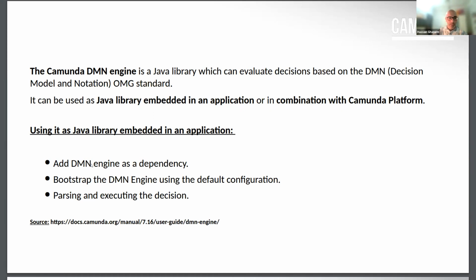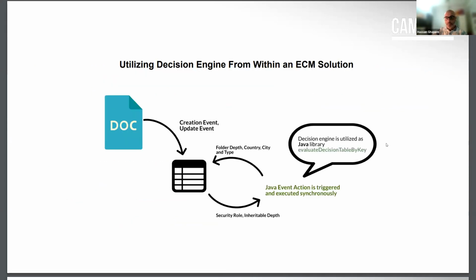Okay, so here is the list of steps we followed to utilize the decision engine as a Java library: adding the engine as a dependency using Maven, bootstrapping the DMN engine using the default configuration, and finally parsing and executing the decision. Okay. Let me explain our case, okay? Using the engine from within an ECM solution. ECM solution is an enterprise content management solution, okay?